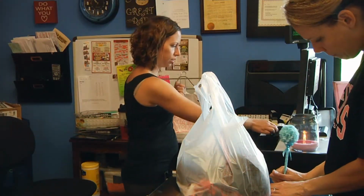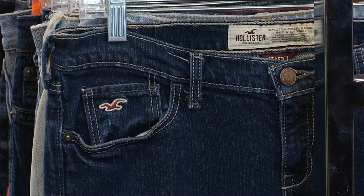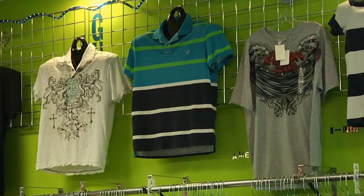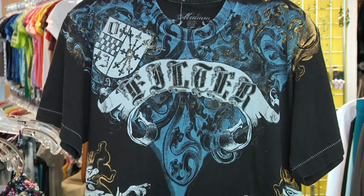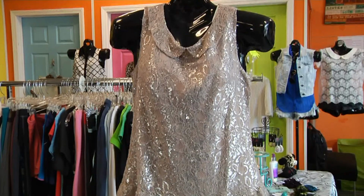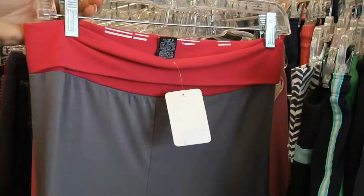This is what I find a hidden treasure, because we have all these name brands at a fraction of the cost. We have Abercrombie, we have American Eagle, we have Justice, we have Under Armour, North Face. All of our items are typically name brand items that you can get at a much lower cost. It's a shame for people to go and spend money because we have almost new and very gently used items at a fraction of the cost.